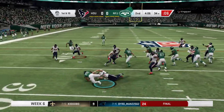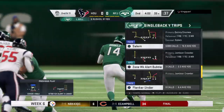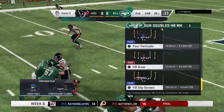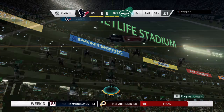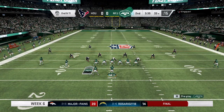On first down, it's Bell. And he is going to be stopped cold behind the line of scrimmage. That's going to go as a loss of a yard, and it'll be second down. That didn't appear to be a run blitz. He just darted in once he saw the run develop. That appeared to be a case of see ball, get ball.